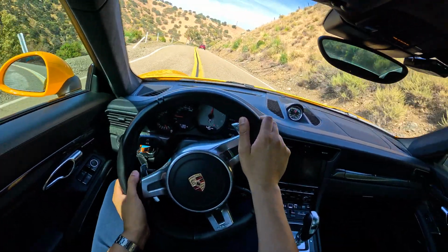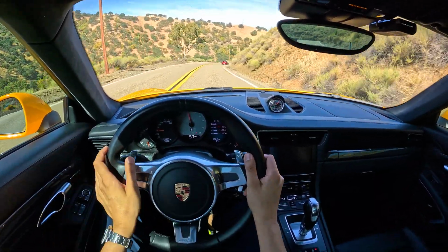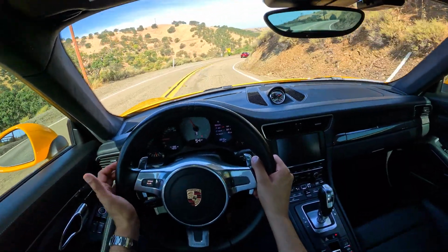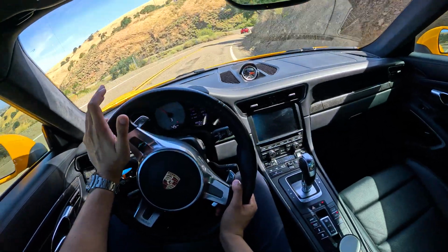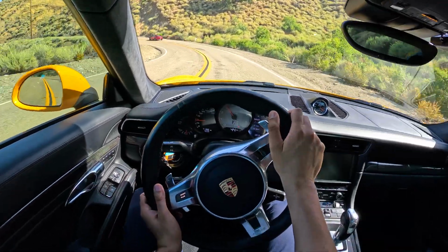But this car is just so well-rounded. It's very clear as to why the 911 is held up in such high regard, and this thing has held its value really well. It's $80K today in 2024 with 40,000 miles on it, and you're still getting a decent amount of car for that money. It still feels pretty modern.